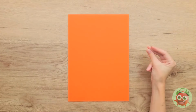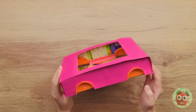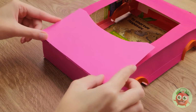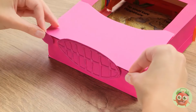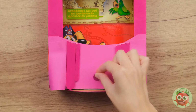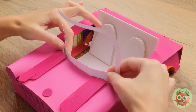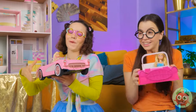I'll cut half circles from a piece of card. I folded the edges over. These will be my wheels. I'll fit them into the holes on the side. Then I'll finish decorating the car. This will be the hood. Hmm, we're gonna need lights. We'll need to see where we're going. I've painted popsicle sticks pink. They can go on the hood. I made seats from a piece of foam. And this will be the windshield. Let's roll! We've got a race to win!